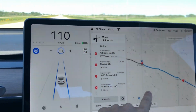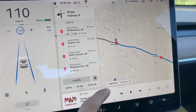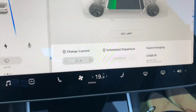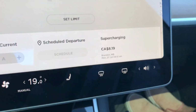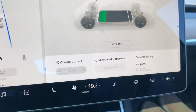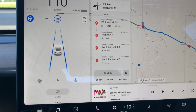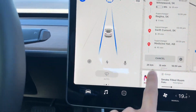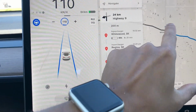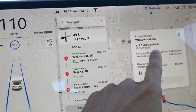So we're almost at this Whitewood, Saskatchewan supercharger. So the last time we supercharged, it cost us like $8 Canadian. So it's less than I expected because I thought I'd be spending around $10. So right now I have 84 kilometers left. I have 25 kilometers of journey left. I'm almost to the supercharger here, and if I click here, it shows me there's 6 stalls and 6 stalls are available.